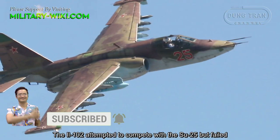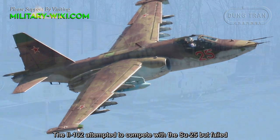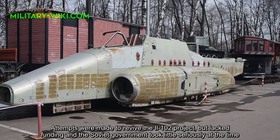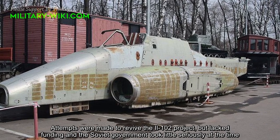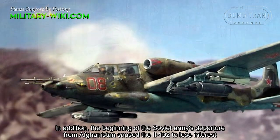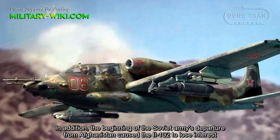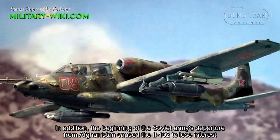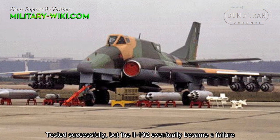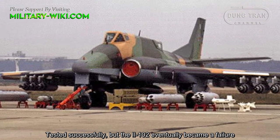The Il-102 attempted to compete with the Su-25, but failed. Attempts were made to revive the Il-102 project, but lack of funding, and the Soviet government took little seriously at the time. In addition, the beginning of the Soviet Army's departure from Afghanistan caused the Il-102 to lose interest. Tested successfully, but the Il-102 eventually became a failure.